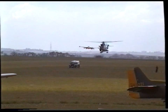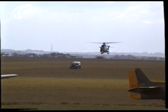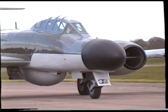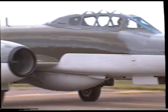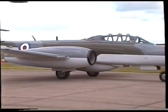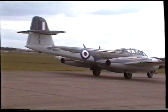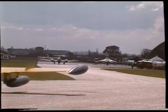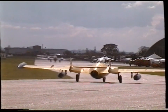Were reformed at Odiham, where they've operated the Westland Puma, where they still are operating the Westland Puma. One of the Pumas is sitting patiently, hovering out to the right. Also reconnaissance and casualty evacuation, VIP transport.